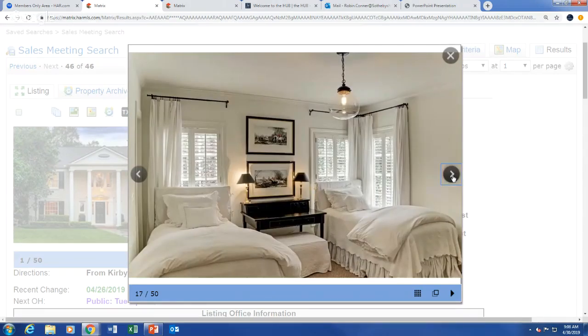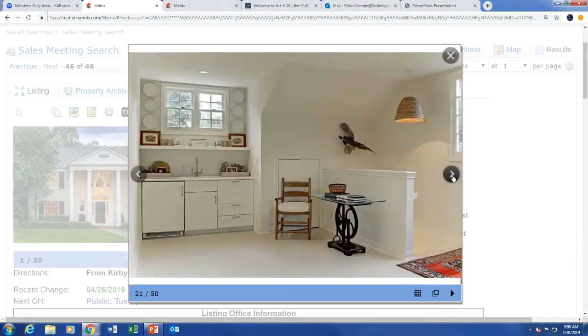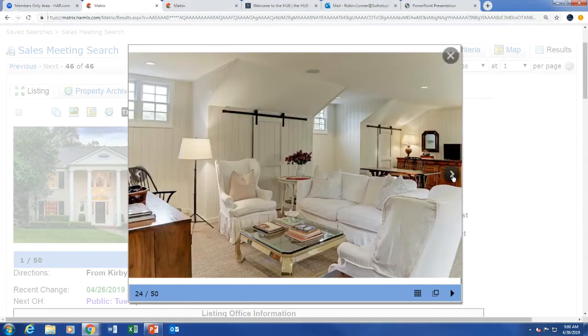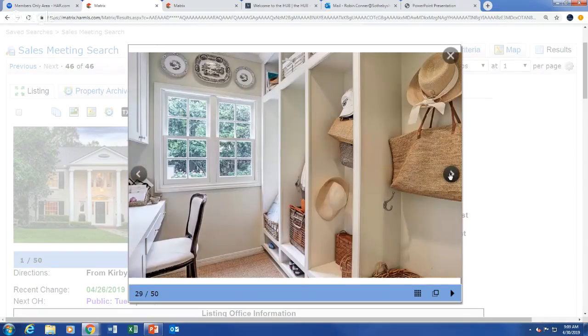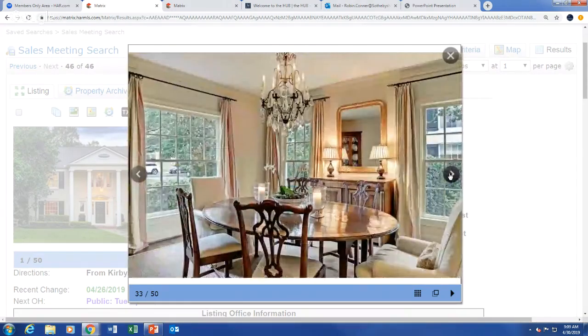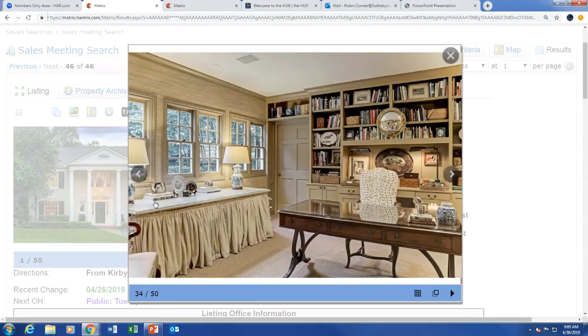$25,000 and $12,000 today. That's a lot of bedrooms. One bedroom's optional, quarters. I love those old quarters. It's nice. Nice photos. Really nicely done. It's probably storage underneath it.